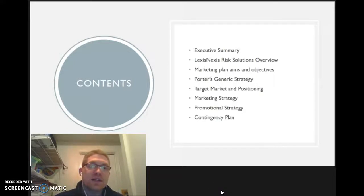We're going to be going through a high-level summary, then we'll talk about LexisNexis as a company overview. We'll go through the marketing plans and the aims and objectives, and talk about how their particular position in the market works with Porter's generic strategy. And we'll go over their target market, their positioning, the market strategy, and how that'll all lead into the promotional strategy that we're going to be using for LexisNexis. And lastly, we'll talk about some contingencies to make sure that we can adjust as we're going through, because no plan is going to go exactly as we thought.